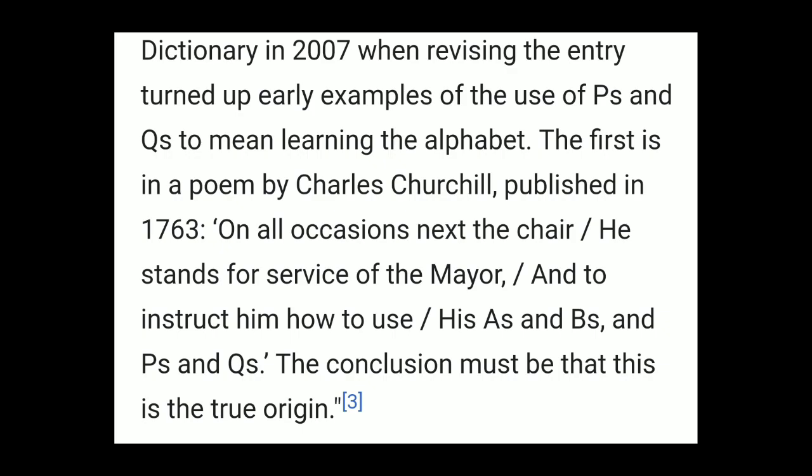And anyways, here's a poem by Charles Churchill. And I'm assuming they want chair and mayor to rhyme in this, so it probably had a crazy accent going on. On all occasions, next the chair, he stands for service of the mayor, and to instruct him how to use his A's and B's and P's and Q's. The conclusion must be that this is the true origin.